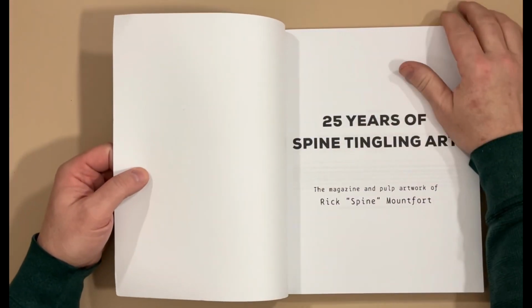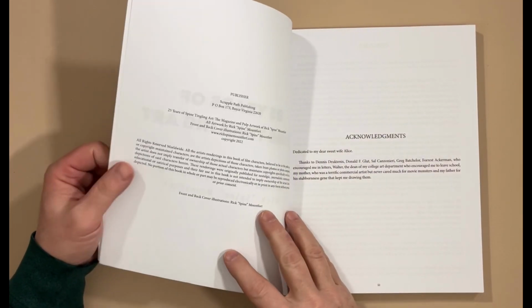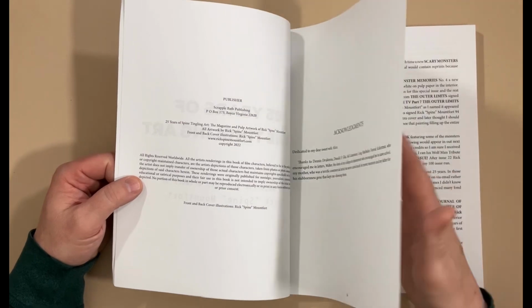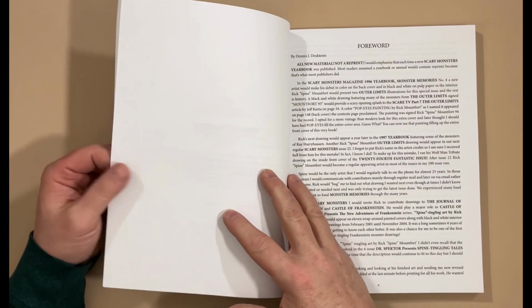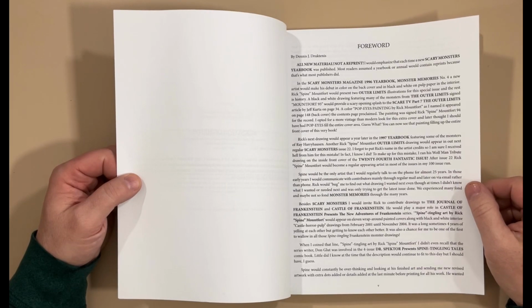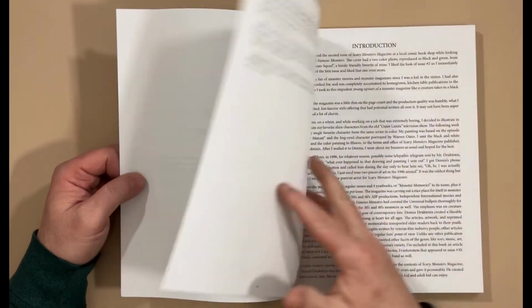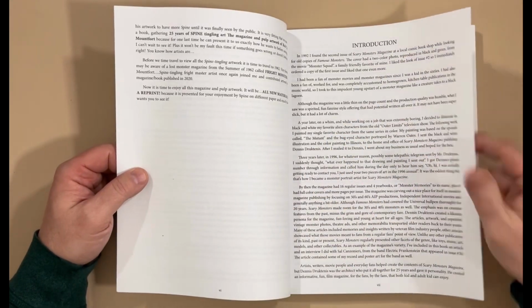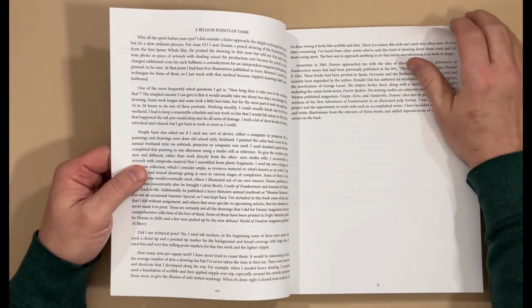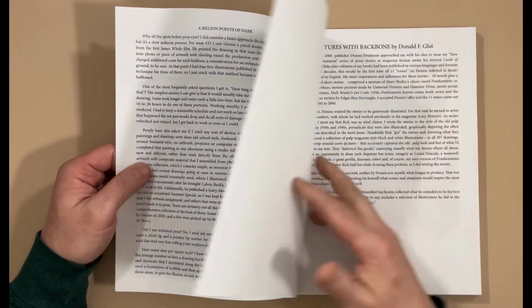So, here we go, the magazine and pulp artwork. And there's his acknowledgments. Most of the stuff has appeared in Scary Monster magazine and in Don Glut's pulp Frankenstein books. There's several places he's done this work for.